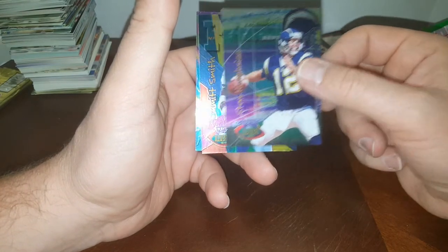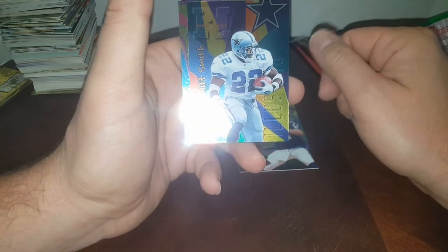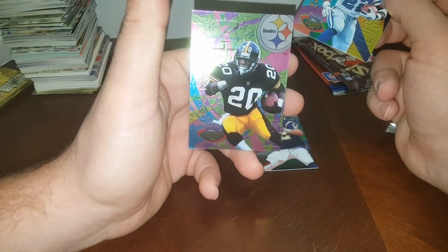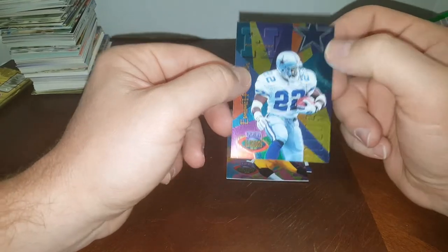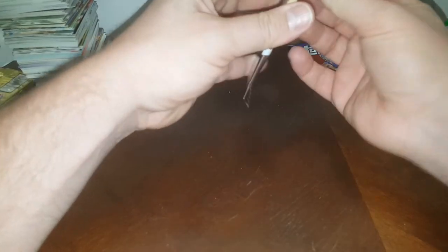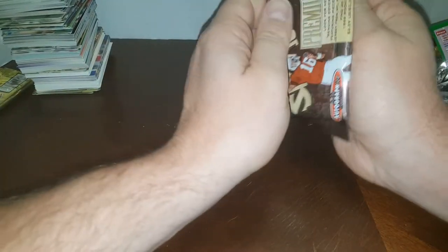Stan Humphries. And they're not sticking, which is really nice. Emmitt Smith, that's a nice one. And Eric Pegram. I never heard of him. I might take this Emmitt and get it graded though, maybe. Pretty nice card. Might put that on the side over here. Just for craps and giggles. And if you don't know what those are, look them up on Google. Craps and giggles.